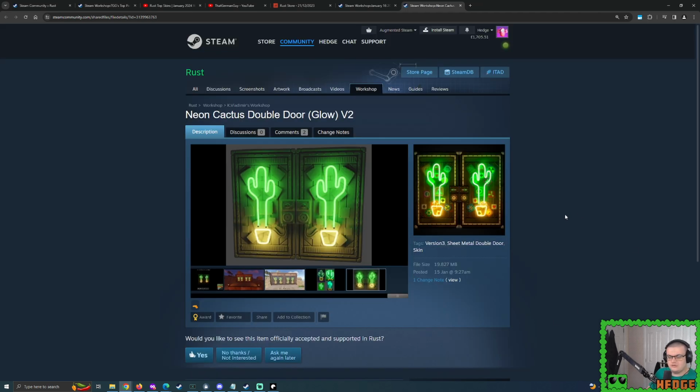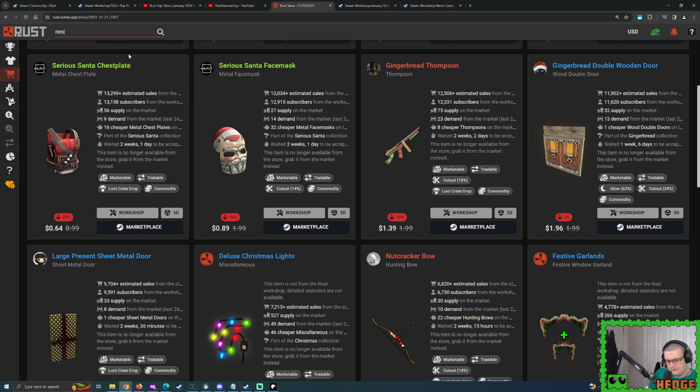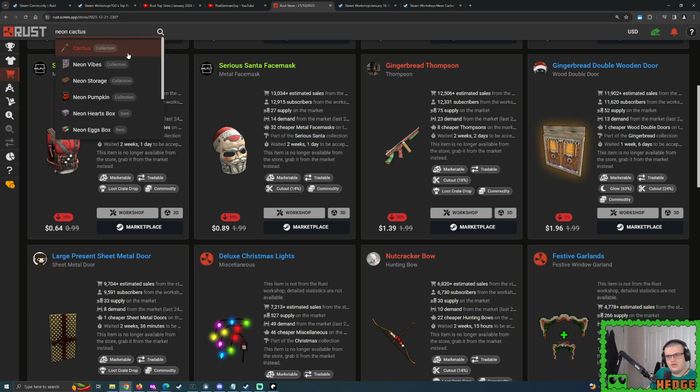Right, and last deplorable to talk about would be the likes of this Neon Cactus double door. Gentlemen, do you remember the Cactus door? God, that was like 2021? Yeah, here we go. Neon Cactus, where are you? Where are you? Sheet metal. I own them. I do own them.